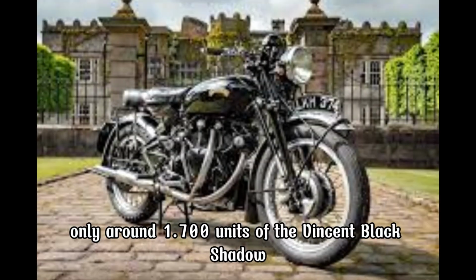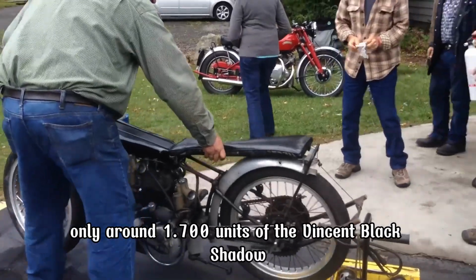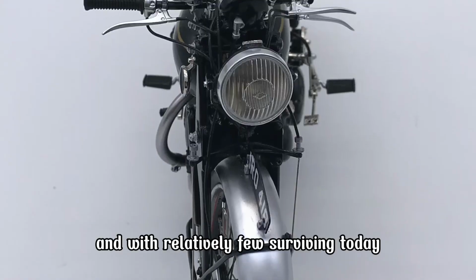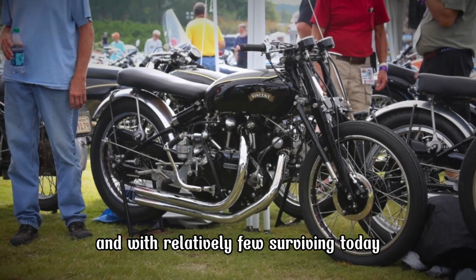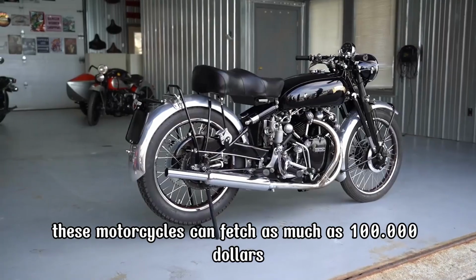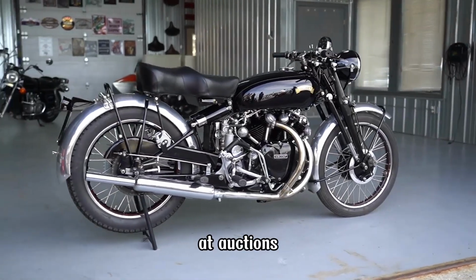Only around 1,700 units of the Vincent Black Shadow were produced in 1950, with relatively few surviving today. These motorcycles can fetch as much as $100,000 at auctions.